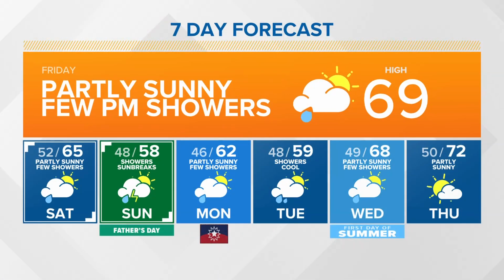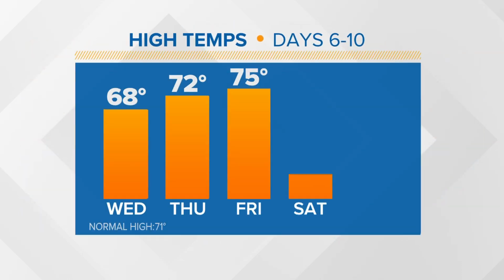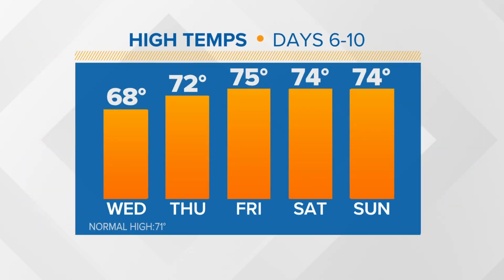And then for the first day of summer, might see a shower, might not actually. There's not much going on that day. Starting to warm back up again into the upper 60s, low 70s Thursday. And as we look towards that first weekend of summer, looks like it's going to warm up nicely. It should be partly to mostly sunny and highs getting into the mid 70s.